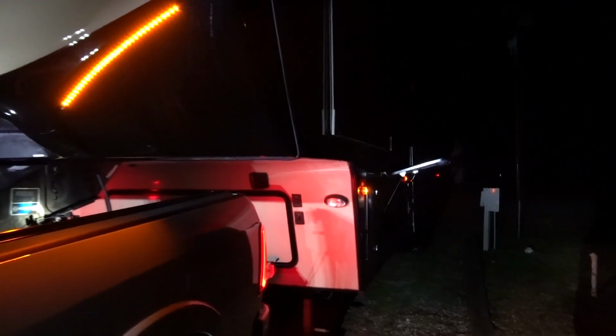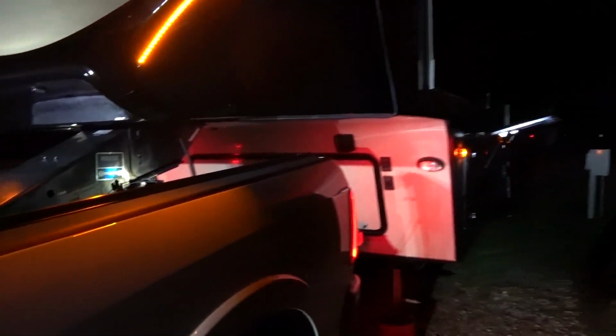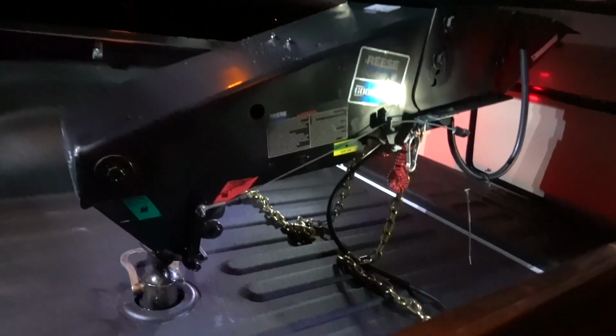I hate doing that. One recommendation I always follow when I'm backing up or going around a campground is to try not to get too close to my cab, so these lights help give me a point of reference. So when you see my reviews and I talk about these bed lights, yeah, these are amazing.